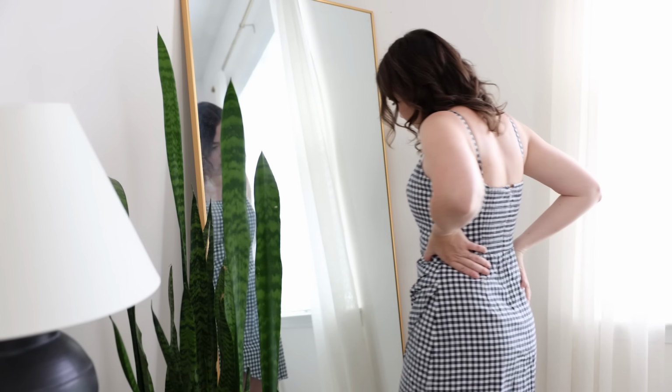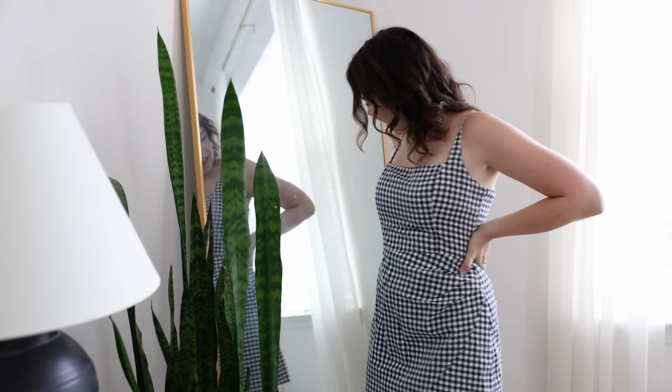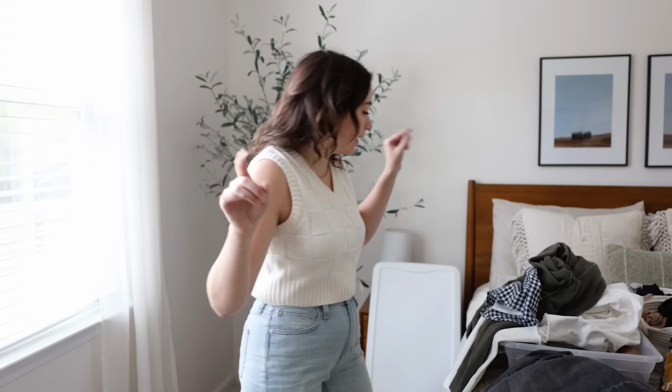Tried this on a few months ago, and at the time, it was too small for me. I felt like a sausage in it. But this is cute now. Okay, yeah, we'll keep that.